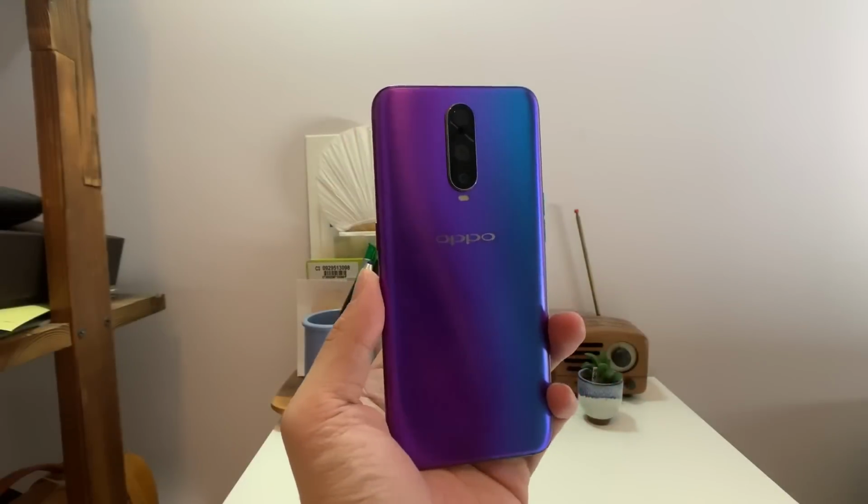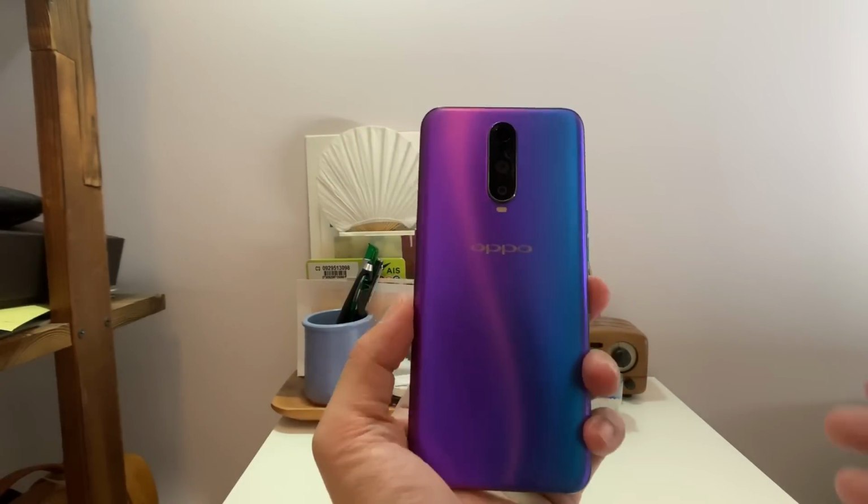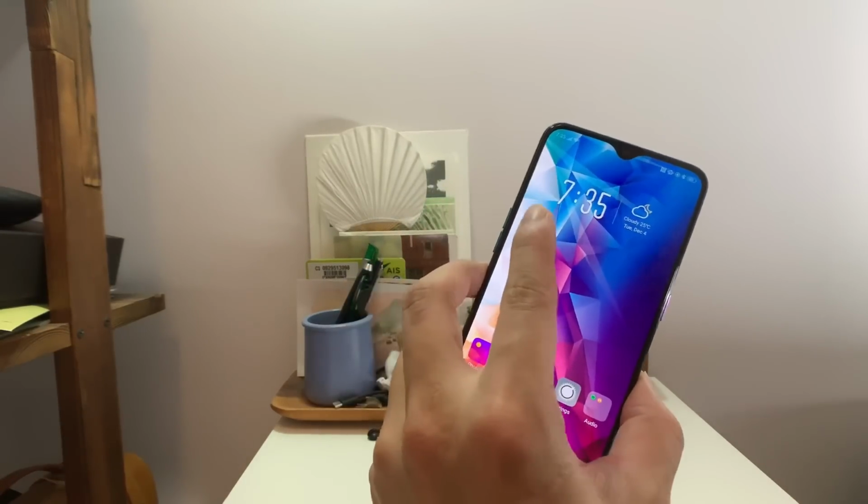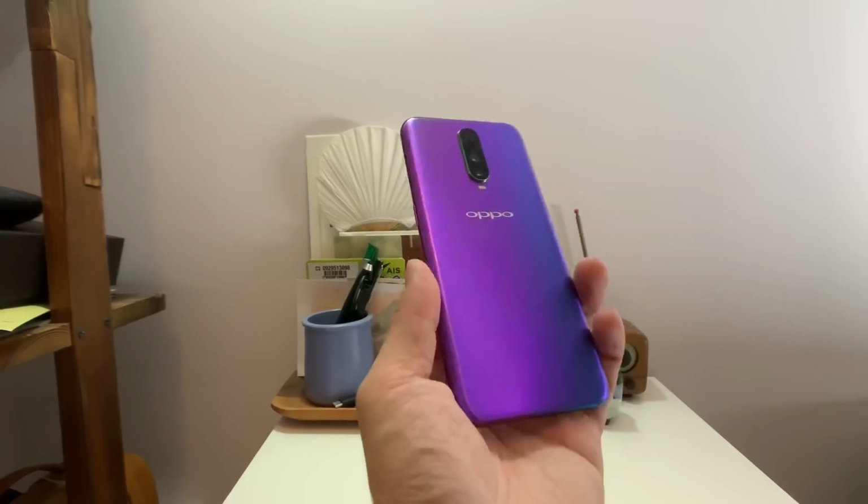Alright guys, I'm back. So I used this phone all day. Took it out about town, took a lot of photos. My SIM card's in there. It's gonna be my daily driver for at least 2-3 weeks because I really like this phone.